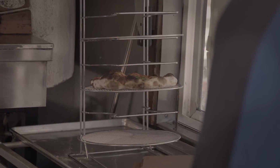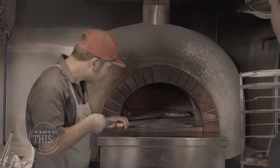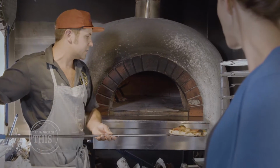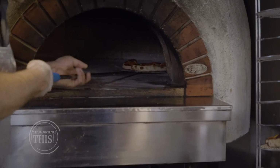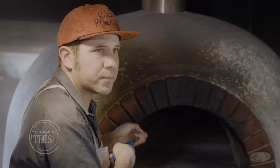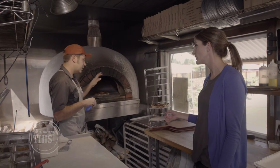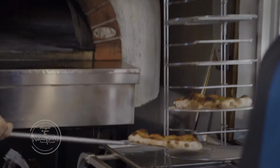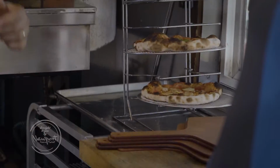How long are we talking for each pizza sitting in the oven? It's about 3 minutes cook time. Wow. But usually it's a little bit more like 2 minutes. I'm assuming that when you're making it, you're having to focus on keeping your dough relatively thin. The way we do the toppings and the spacing of it allows it all to cook around the same time. And we're really busy in here.